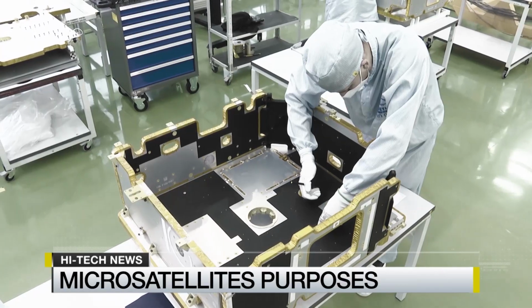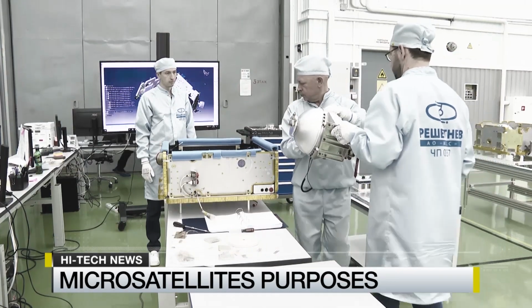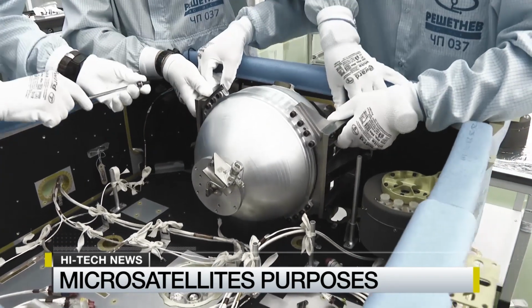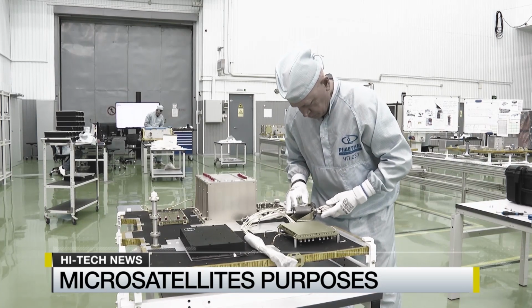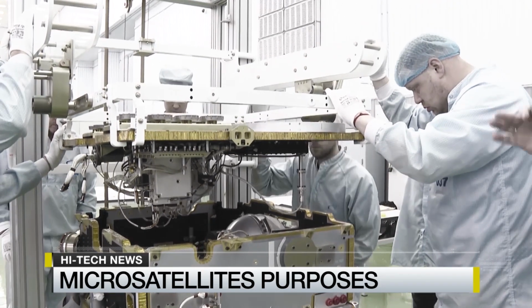RESHETNEV experts developed a new unified platform for marathon microsatellites. The platform consists of honeycomb panels and a set of service subsystem hardware. In the future, the company engineers are planning to produce satellites of various purposes under 100 kilograms, powered by the new platform.